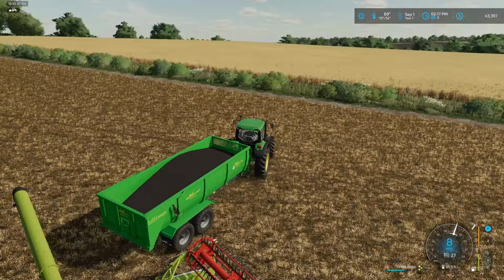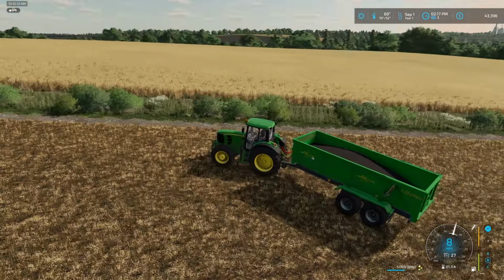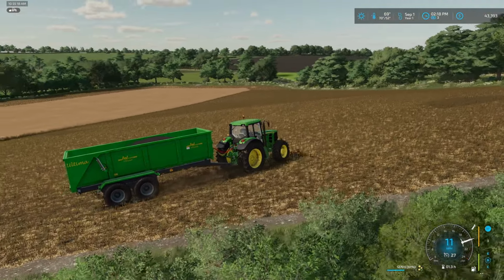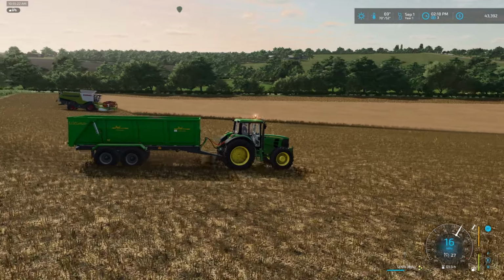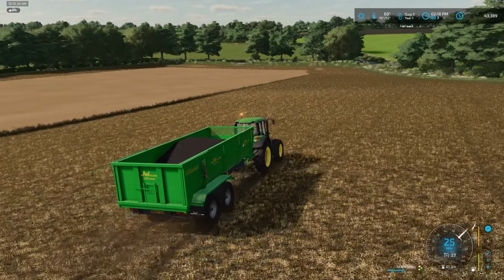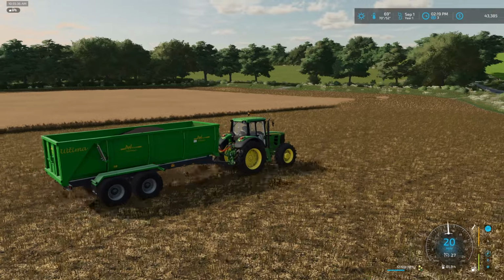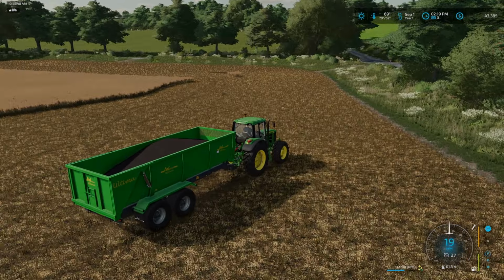Alright. I like the look of this field as well. It's a nice looking field, kind of up on top of some hills. It's all about the views on this map, because there's a lot of good ones. So I'm going to be picky about where they are if we buy some more fields. I want some good views while I'm doing my field work.